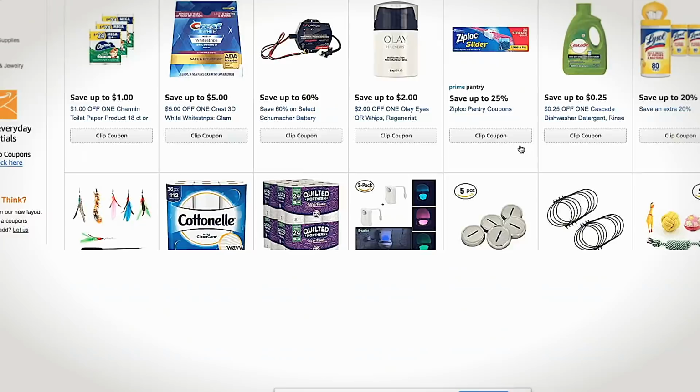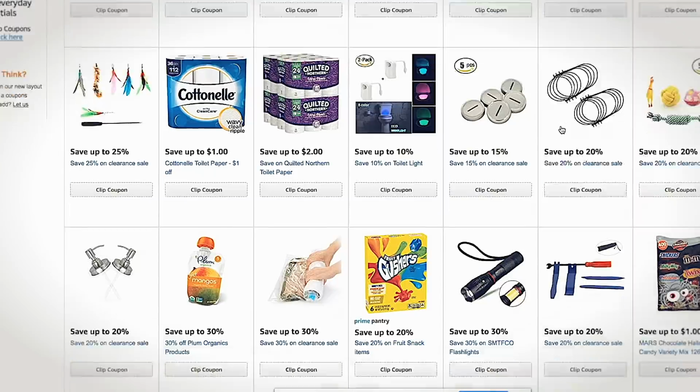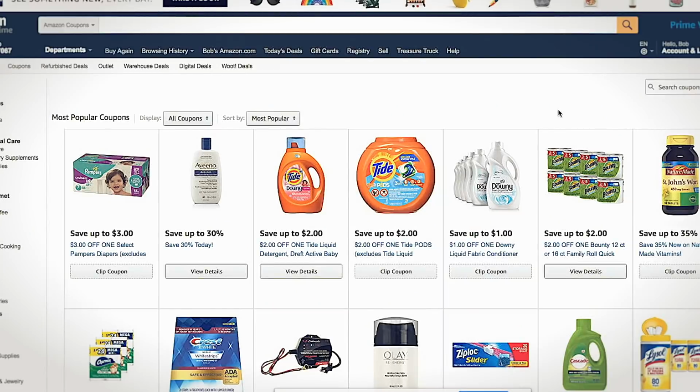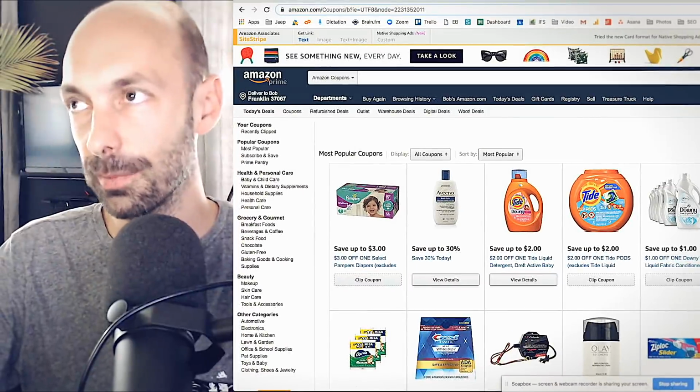But you can come to this page directly and just kind of peruse through, just like when you get the coupons in your weekly mail at home. So another thing to consider.